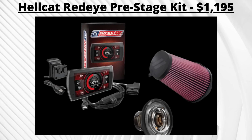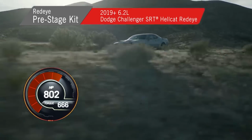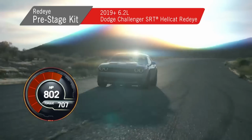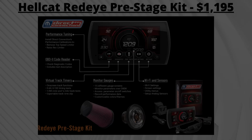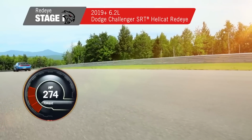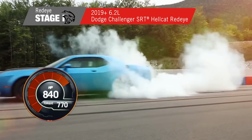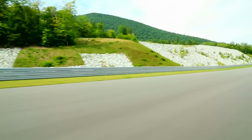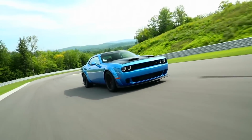Moving over to the Redeye, the pre-stage kit is available again for $1,195, also including the high-capacity air filter, 180-degree thermostat, and the tuner, bumping the output to 802 horsepower and 707 pound-feet of torque. The Redeye Stage 1 kit costs $395 and basically allows you to unlock the Stage 1 factory-tuned calibration. This requires you to have purchased a pre-stage kit already. For the Redeye, this adds another 38 horsepower and 63 pound-feet of torque, that boosts the output to 840 horsepower and 770 pound-feet of torque.